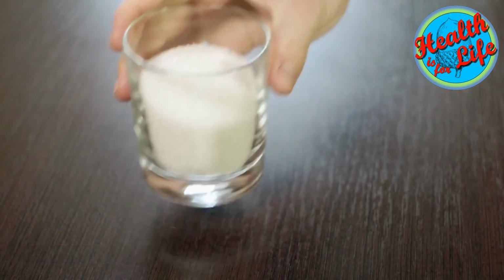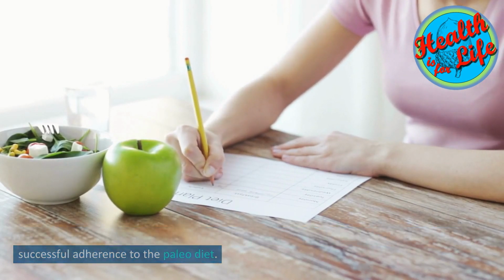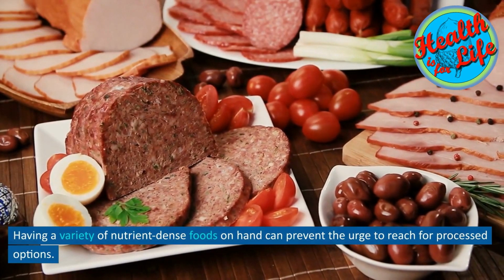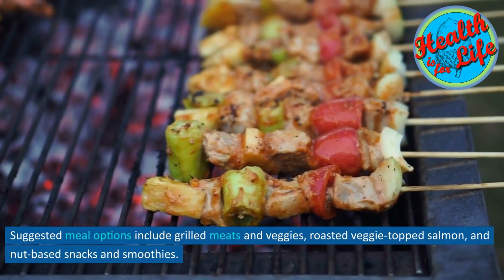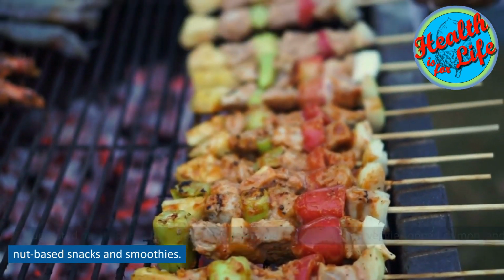Meal planning recommendations. Effective meal planning and preparation is crucial for successful adherence to the paleo diet. Having a variety of nutrient-dense foods on hand can prevent the urge to reach for processed options. Suggested meal options include grilled meats and veggies, roasted veggie-topped salmon, and nut-based snacks and smoothies.